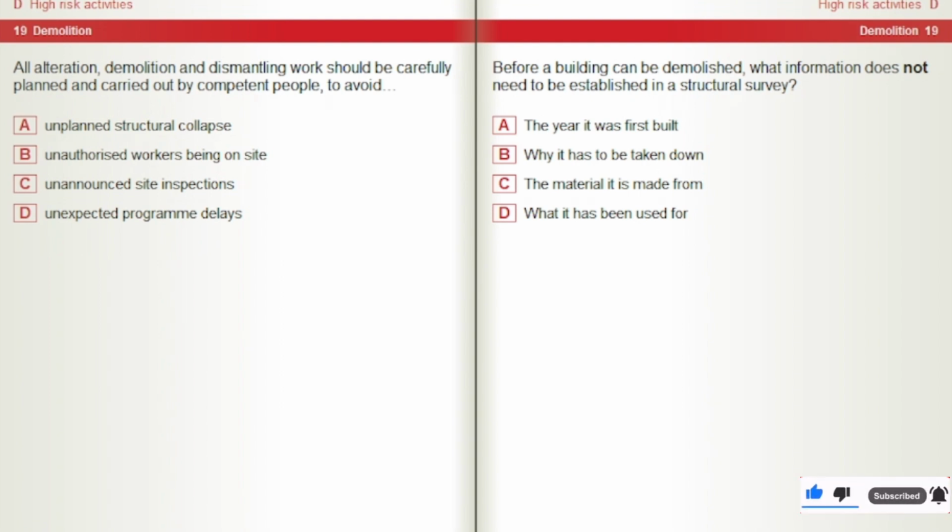Before a building can be demolished, what information does not need to be established in a structural survey? The year it was first built, why it has to be taken down, the material it is made from, what it has been used for.